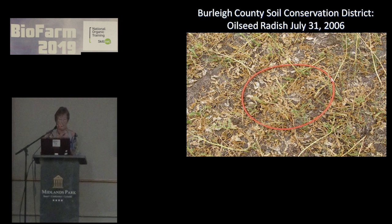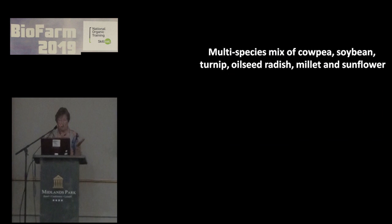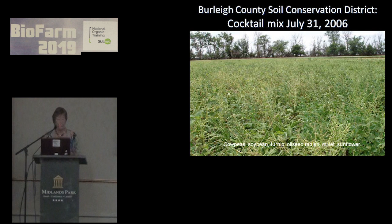So all the individual crops on the 31st of July looked like that. And then they had a six-way mix of cowpeas, soybeans, turnip, radish, millet, and sunflower on the 31st of July, and it looked like that. And it just blew everybody's mind. Everyone who came to that demonstration farm saw that all our individual plots have failed, and we put six species together, and we've only had 1 inch of rain, and it's grown up this high. I mean, how can that possibly happen?